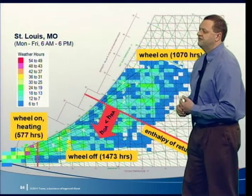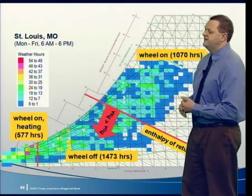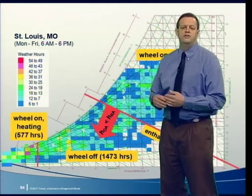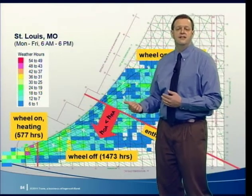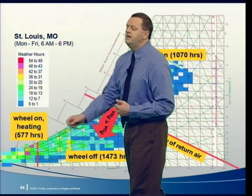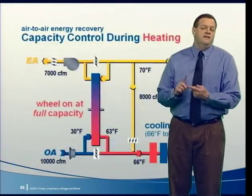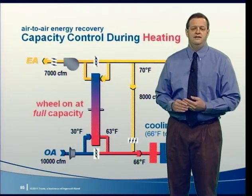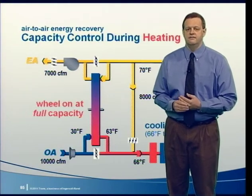Now, this chart is for St. Louis, a less cooling dominated climate than Miami. In this case, there are almost 1,500 hours when a total energy wheel should be turned off to avoid wasting energy. Of course, since this climate experiences some cold weather too, the wheel is turned on again when heating is needed. And speaking of heating, in a VAV system, you may also need some means to modulate the capacity of the energy recovery device to avoid overheating the air.